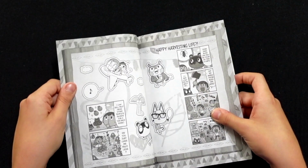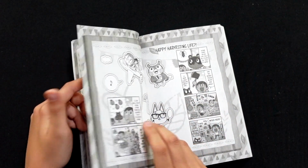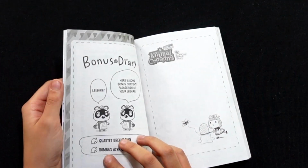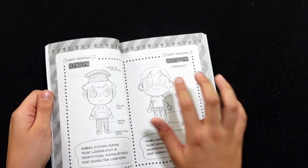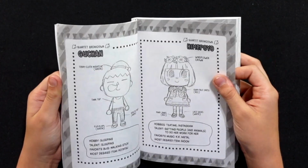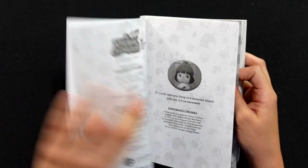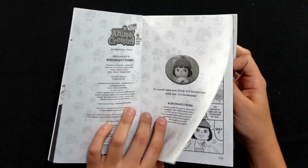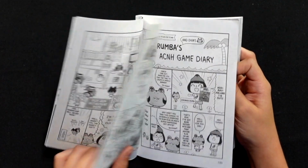And then you have this fun little stuff like a little glass comic about happy harvesting life, and then bonus diary, as you can see here, which shows you the characters. And I'm not even gonna try to read their names because I know I'm just gonna butcher it. But here it talks a little about the characters, as you can see here, which is fun. And then you have another little comic, which is actually about the person who's the artist and storyboarder, with her and Diva, I think her name is, which is fun and cool.